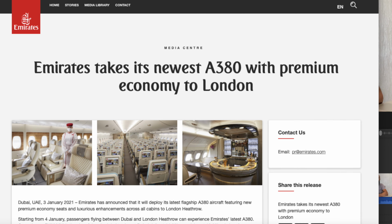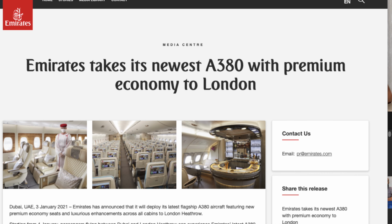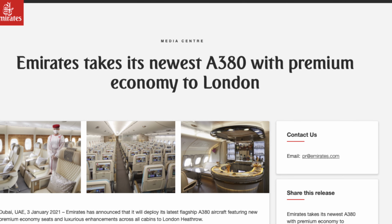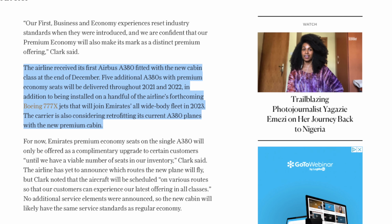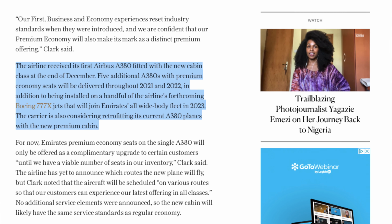They've only received a single aircraft which has Premium Economy installed. Now, they have promised to retrofit it to some of the other aircraft, and from 2023 they'll have it on their 777X aircraft. Now, by then, to be honest, the premium economy offering will be for sale. So obviously, for the purposes of this video, it's probably pointless when they offer it for sale.